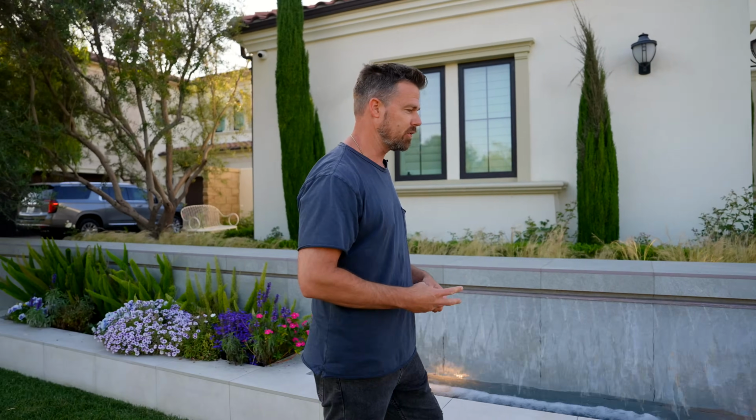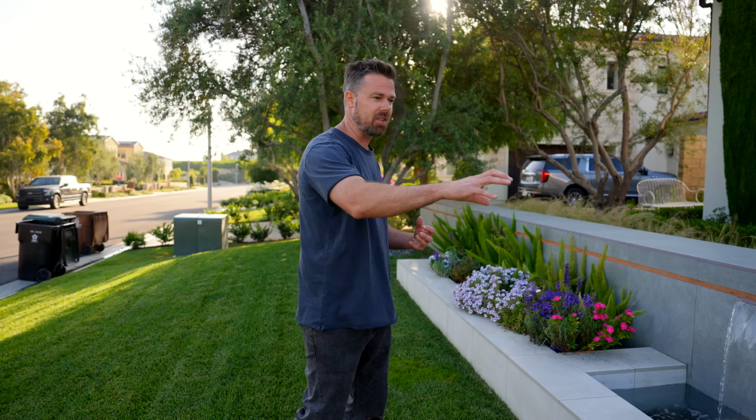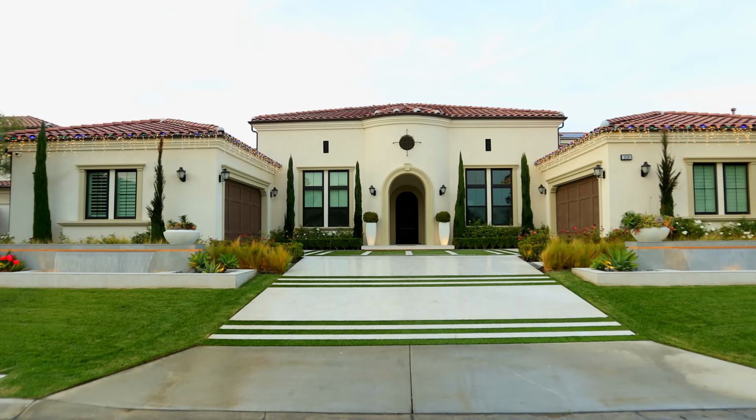The second thing on this fountain is the actual framing of the planters. There's plants on either side, and it's contained with the same material tile that's wrapped around the fountain. So it's a really cool way to create a grand entrance for this home.